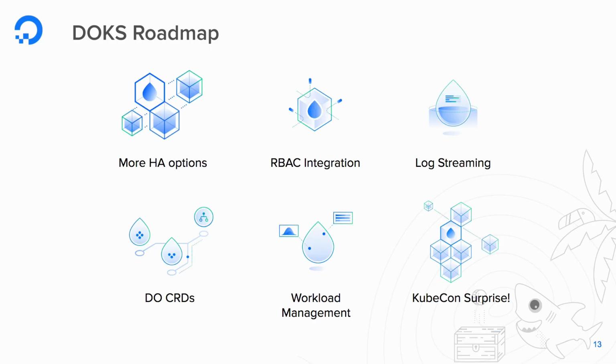So just really quickly, wanted to touch on some of the roadmap items. We have an exhaustive list of things that we want to do, and we're really excited about doing. But these are some of the ones that you can expect to see really soon.